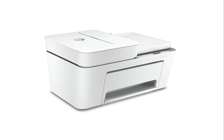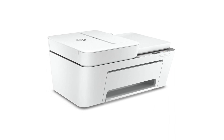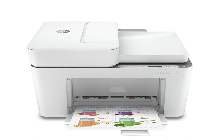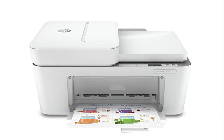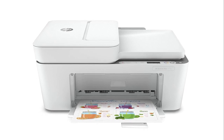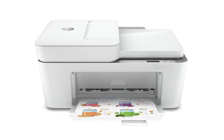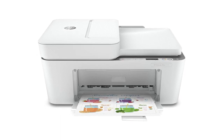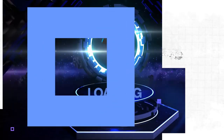This device does not come with a user manual, and at times the device can freeze up unnecessarily. If this happens during setup, it can make the process of installation very time-consuming. The HP ink mentioned in the product details is not free. You would have to pay for it, and the printer also requires an internet connection to function.